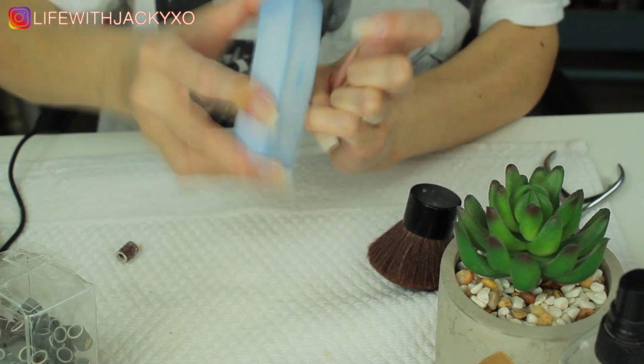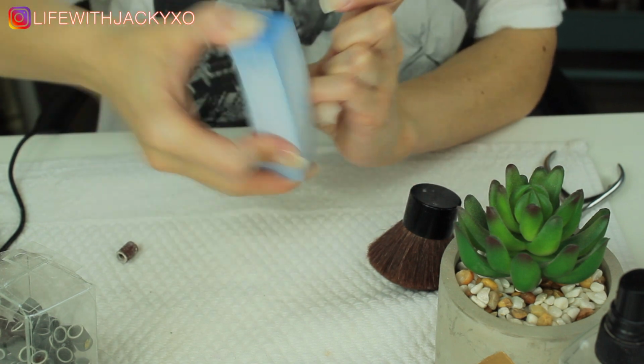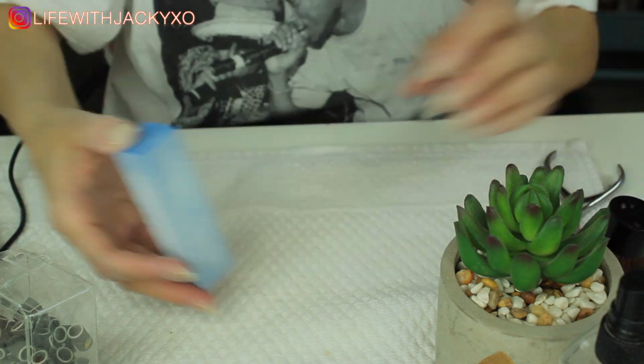This is basically the same thing. It's a buffer. So you always want to buff them at the end, making sure all the edges are nice and smooth to the touch.